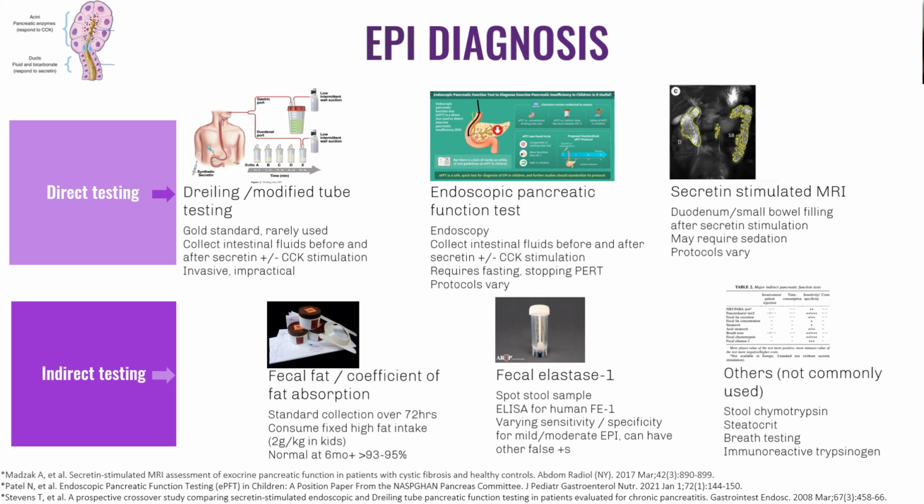Indirect testing will generally be the most clinically applicable, even with known drawbacks that we will discuss. An assessment of fecal fat or a coefficient of fat absorption is a method to quantify fat absorption as a percentage of how much ingested fat is excreted in stool. This is a cumbersome test, as traditionally stool collection is done over 72 hours.